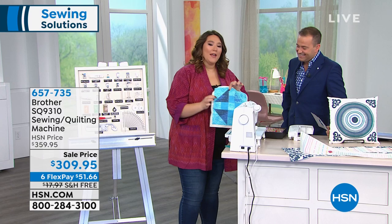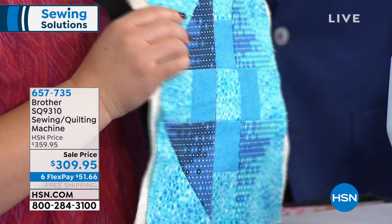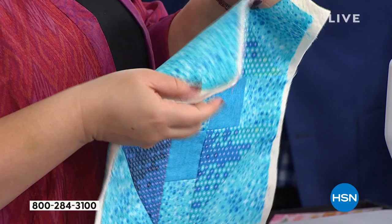So you can see I have one single line on here, and it went through all these three layers, which is I have a layer of this pieced fabric, and I have a layer of batting, and I have a backing fabric on here, and it was no problem.